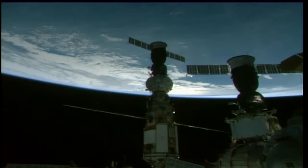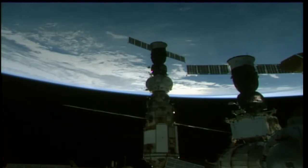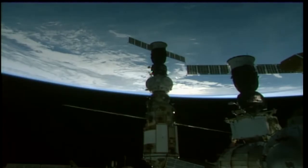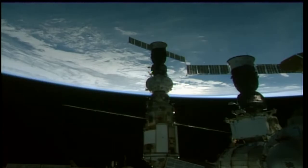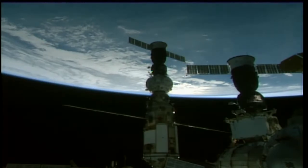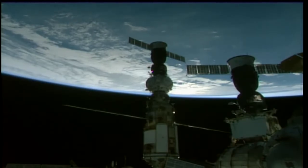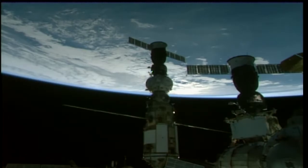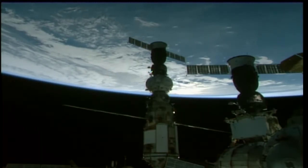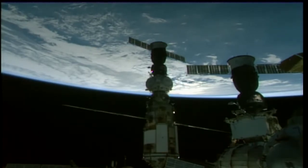Good afternoon from Mission Control Houston at the International Space Station Flight Control Room in Houston, Texas. You're looking at a live view of the Soyuz MS-21 spacecraft docked to the Prichal module. It's shown on the left of your screen there, and on the right-hand side is the Soyuz MS-19 spacecraft, which will be heading back home to Earth on March 30th.